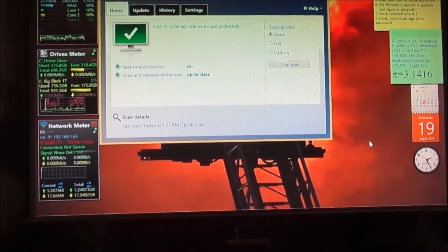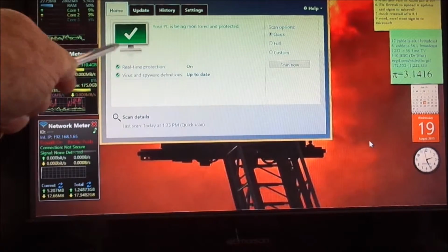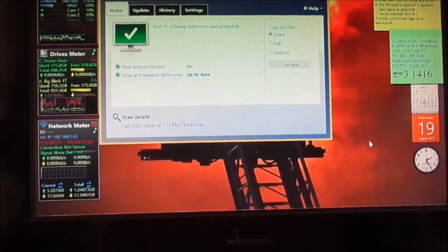See that? And it's reporting that the last scan was at 1:33 p.m. instead of where you were seeing 1:54 p.m. Okay, now I'm going to click scan now again for a quick scan, and we'll just roll through and see if we get this. For some reason it doesn't go to a normal completion.